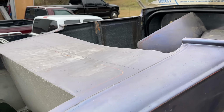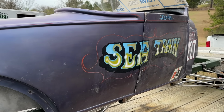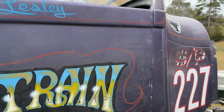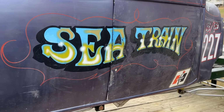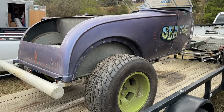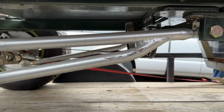Definitely my favorite part of it is the old paint job with the lettering and the pinstriping. I mean, you can see right there the lettering and airbrush work on that C-train. That is so good. I mean, that would clean up really nice. I think you could just polish that and really bring it back to life. But one of the coolest aspects of it is that it was actually raced in this area by a pretty legendary Ford racer. His name is Lesley Anderson. And he raced this thing back years ago.